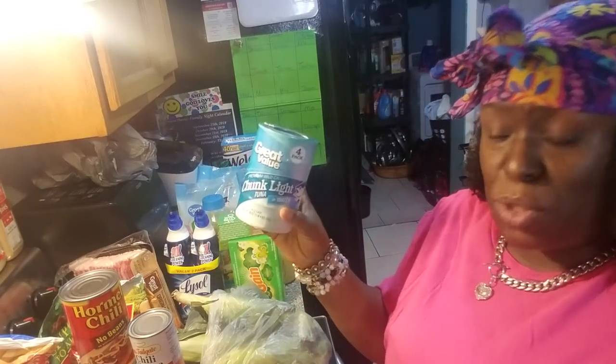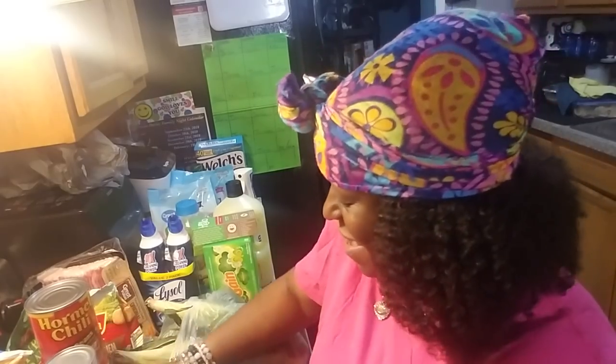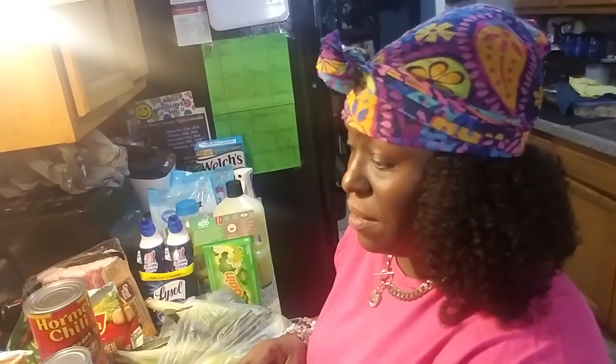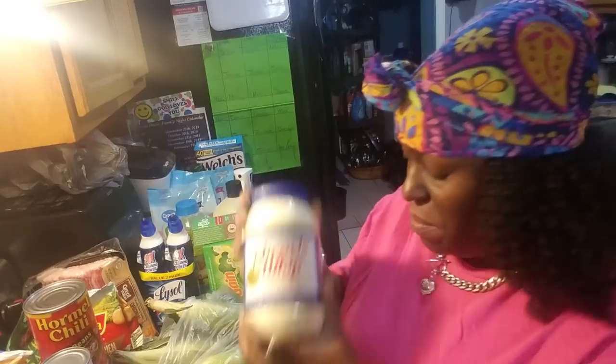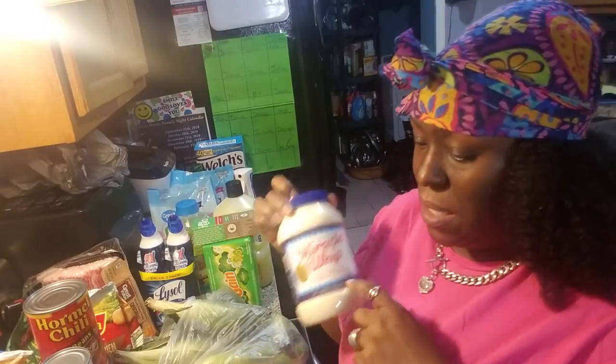I picked up some tuna. I got two of these over here somewhere. Don't drop it. I picked up some stackers because this is going to go on my pork chop sandwich, okay? I picked up some Miracle Whip because I like that on my sandwiches. I don't use it in anything else. Well, I'm telling a lie. When I made my seafood salad, I put a little bit of this in there. Just a little bit. I got some sweet relish.